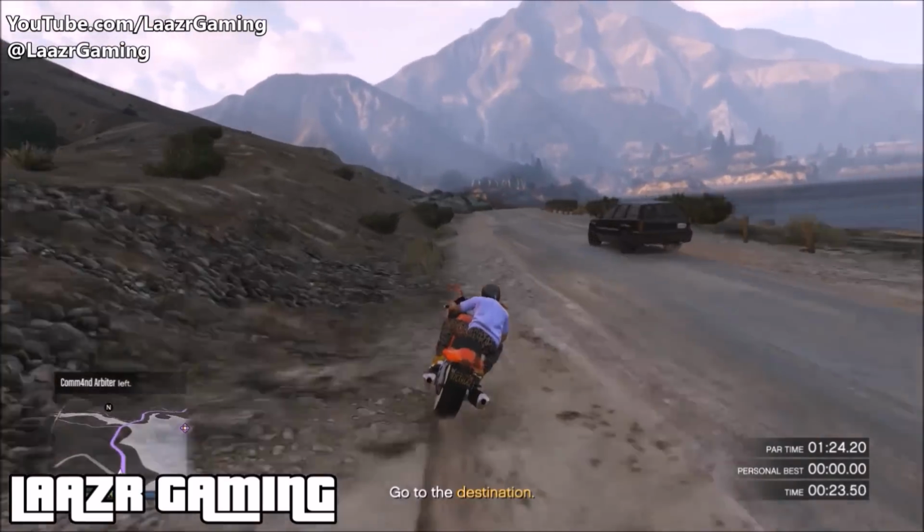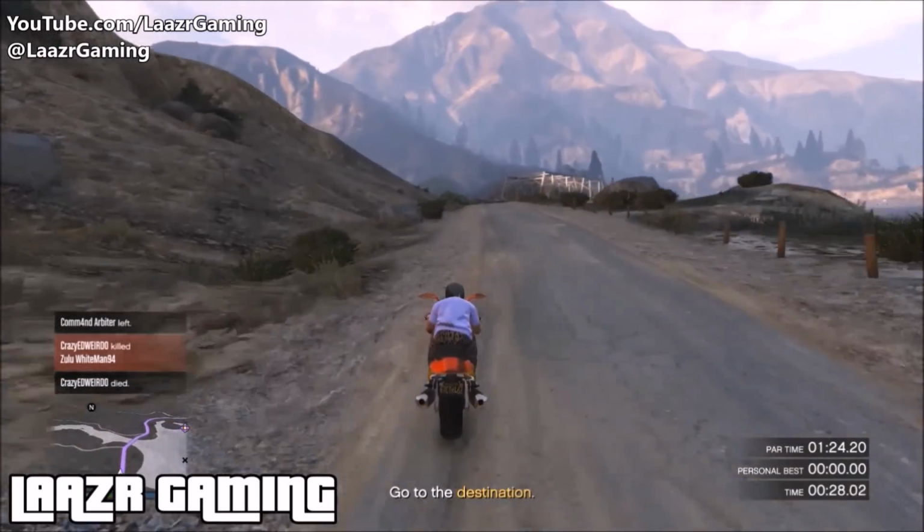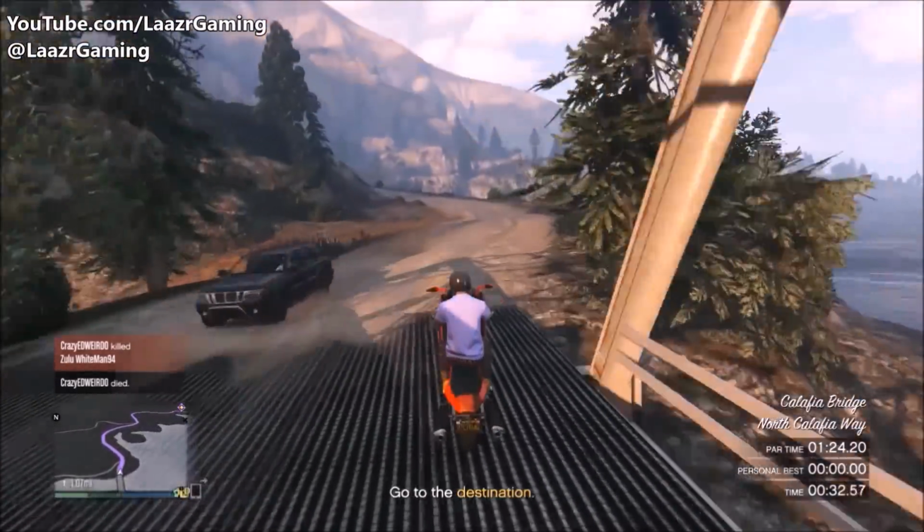So as you guys can see, whenever I get a little straight, I just pop a cheeky wheelie. Now when you approach this point, stay on the inner left side so you don't have to make a turn. You're going to be kind of off-road, but as you guys can see, it will save you having to make a quick left. You can just go straight past this road over onto the bridge.